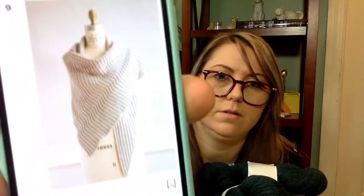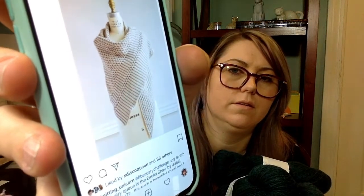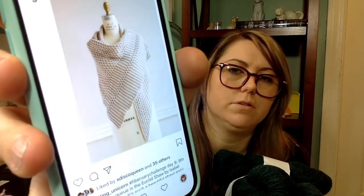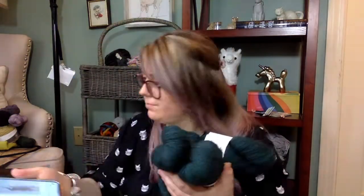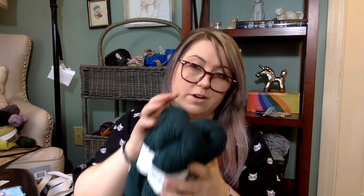I don't know. I thought about doing the Euclid shawl in this, which is that shawl from Isabel Kramer, right? That's Isabel, yeah. And it's all cable-y. And I thought this would be nice because it is a very structured yarn. Like, I think it would make really nice stitch definition for cables. I didn't realize how much yarn it was. Like, it could be a cropped cardi. I think I'm going to stick with the Euclid, though.